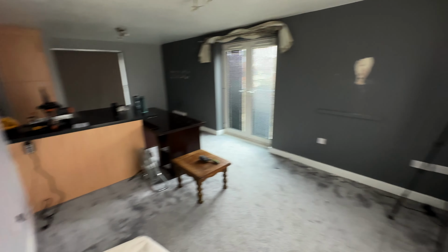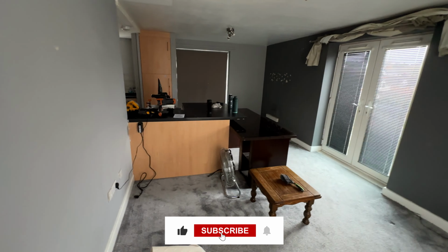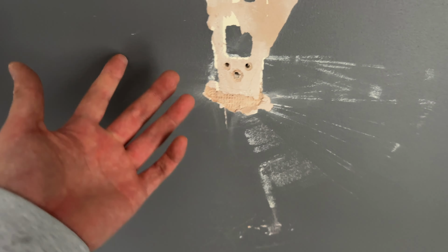Holy moly, that took a lot longer than I thought it was going to take. But we indeed have our blank canvas to work with. I need to take that down, but otherwise everything's cleared out. This wall took an absolute beating. The screws I put in here were so long. Let me show you. I'm not sure why when I fitted the TV, I decided to put screws in this big, but one of them got stuck in there and I had a tough time getting it off.